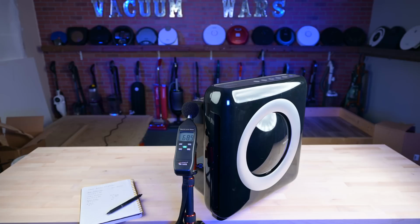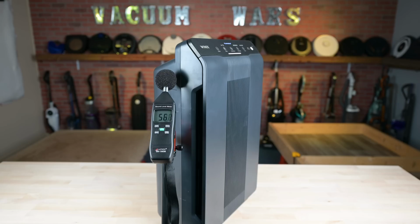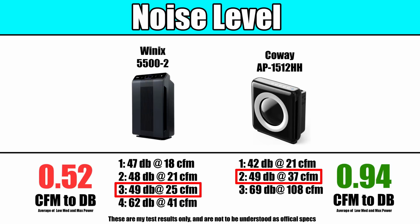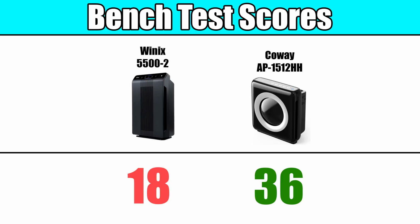Noise level is very important for air purifiers, and though they were both relatively quiet, the Coway had more airflow per decibel than the Winix, and by a pretty good amount. For example, when they were both on the setting that I would most likely use at my house, which in this case is their 49 decibel setting, the Coway is putting out 37 CFM to the Winix only putting out 21 CFM. So the Coway wins the bench test round, and by a pretty good margin.